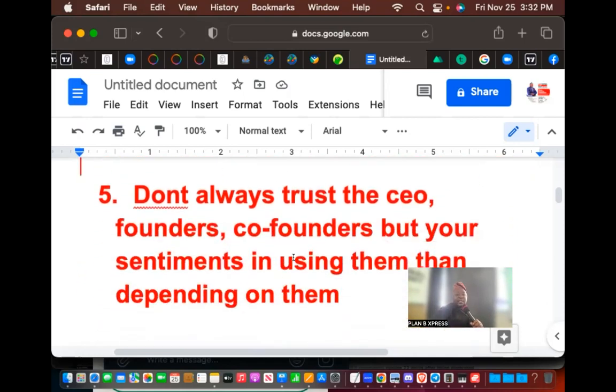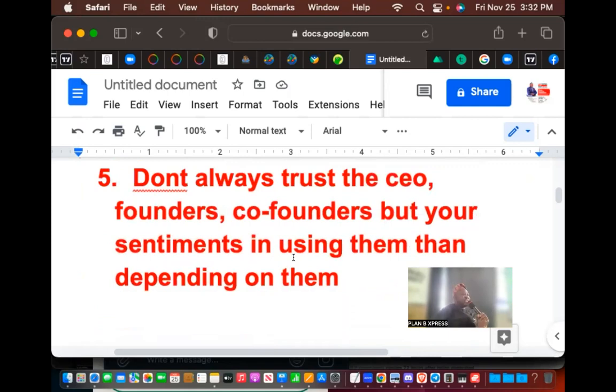So be aggressive then. Number 5, now this one is going to shock you. Don't always trust the CEO, founders, co-founders, but use your sentiment rather than depending on them. Please, I don't trust any CEO. I don't trust any CEO. Whatever they say, I don't trust it. Some people get carried away by CEO talks.